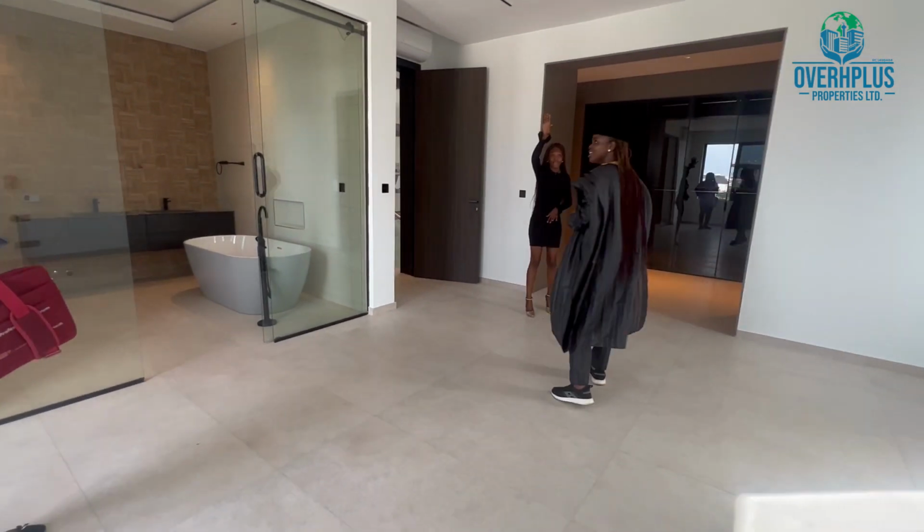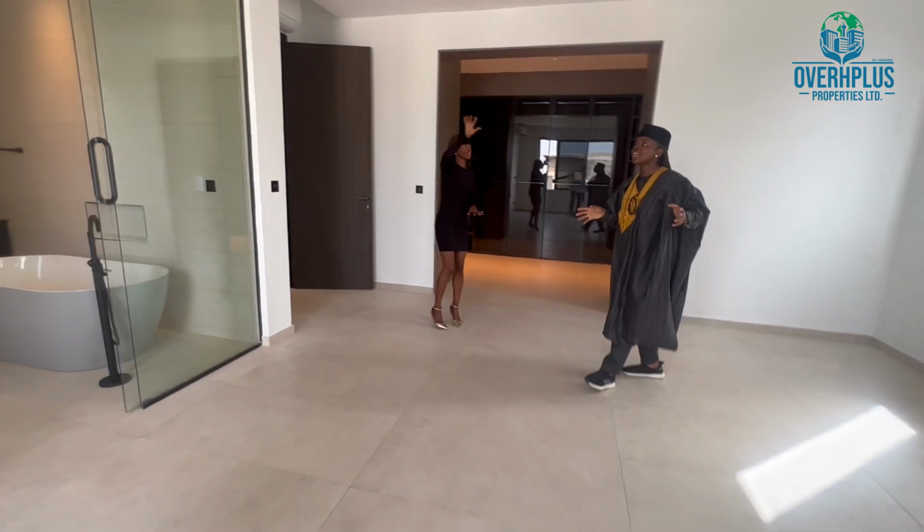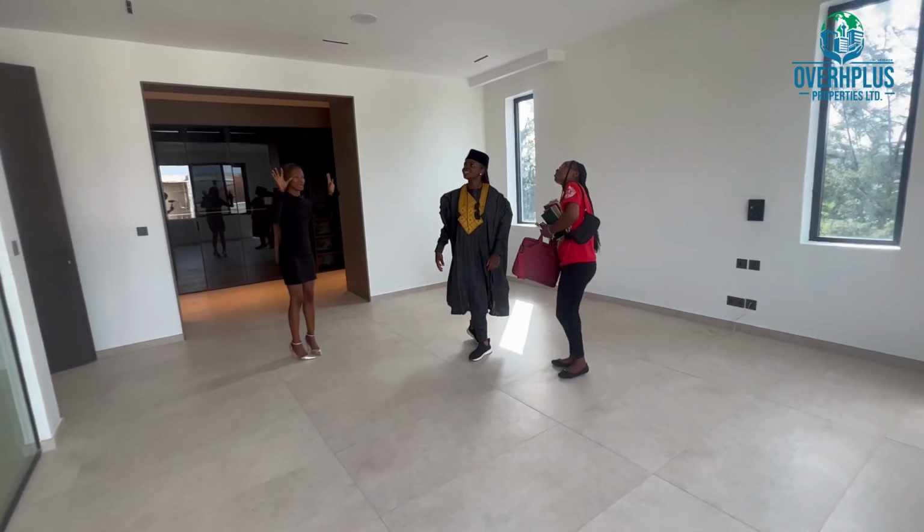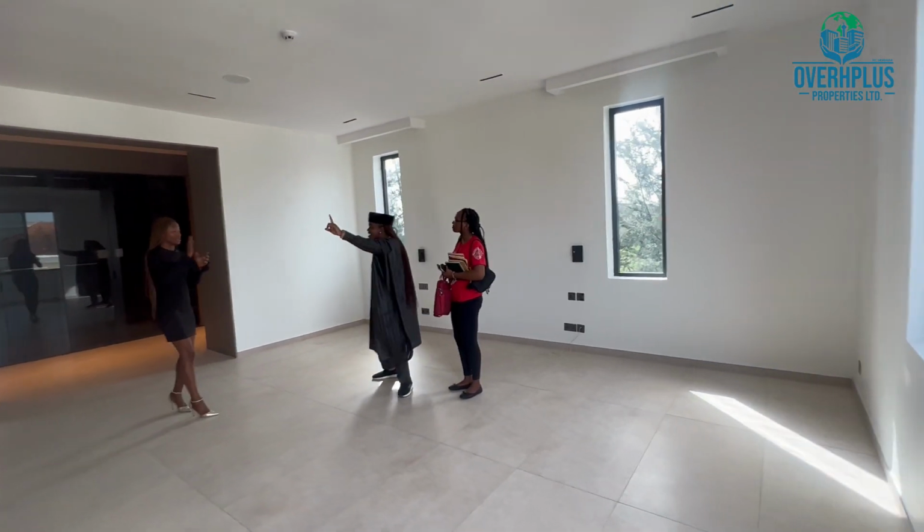We also have inbuilt ACs in the ceiling. You have inbuilt speakers also, inbuilt speakers in the ceiling.